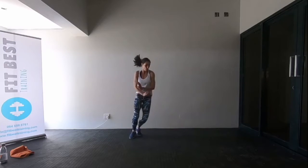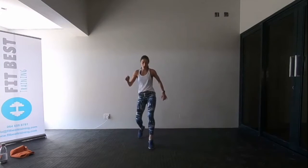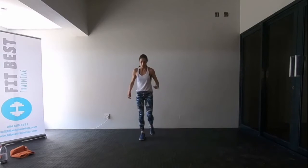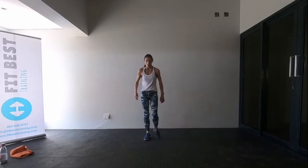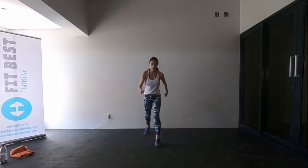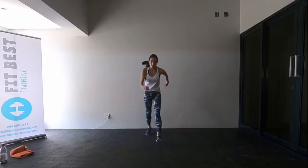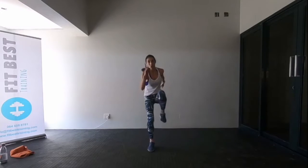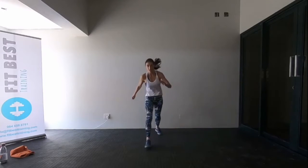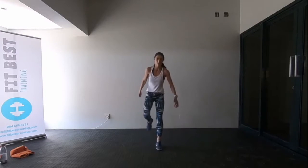4 more. 3 more. 2. Mambo right leg. Mambo. Mambo. Front and back. Yep. Make the mambo. Just a normal mambo. 4, 3, 2, knee left, knee left. Knee left. Knee left. Single knee left. Step knee. Step knee. Yep. 1 mambo. 1 knee left. Yep. 4, 3, 2. Yep.